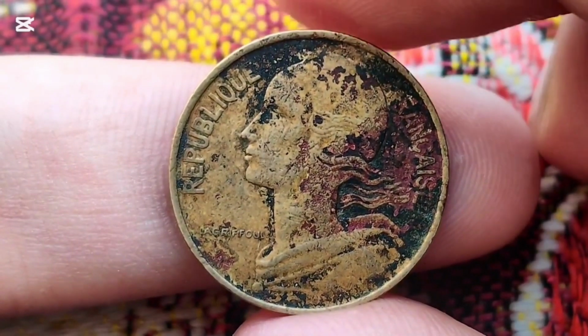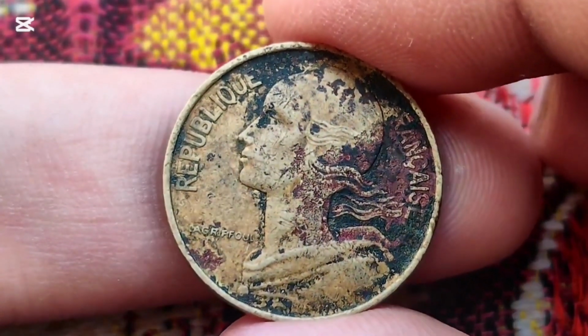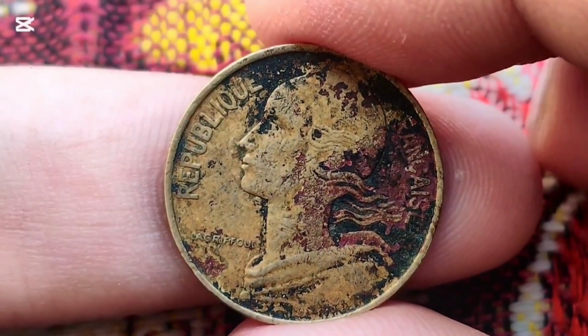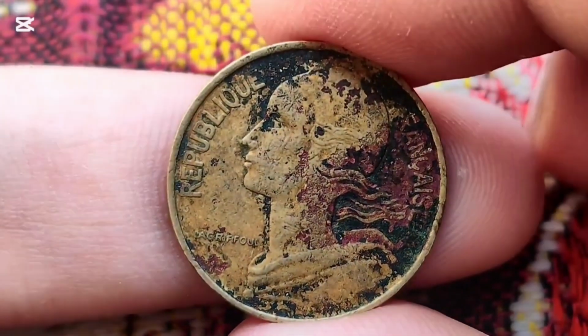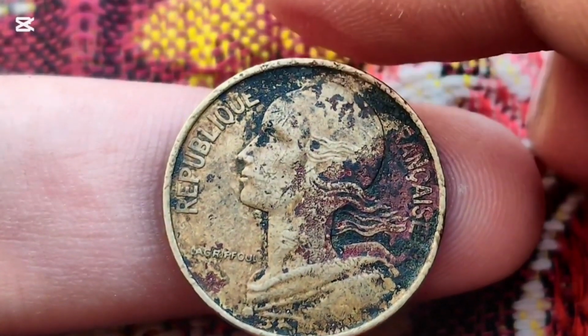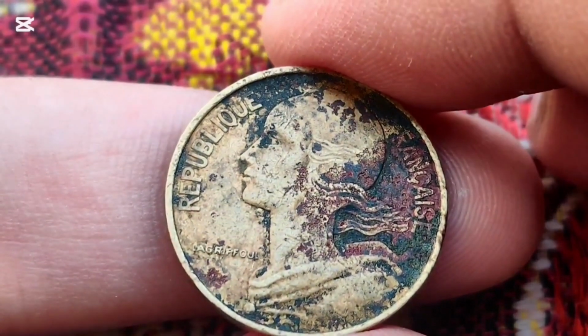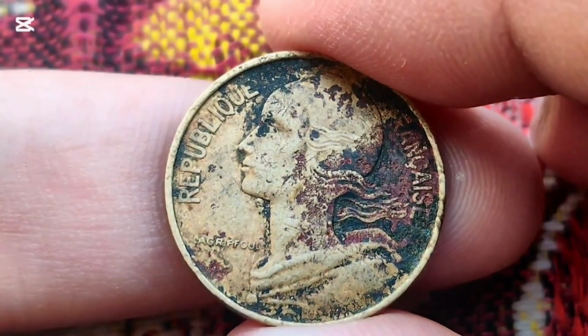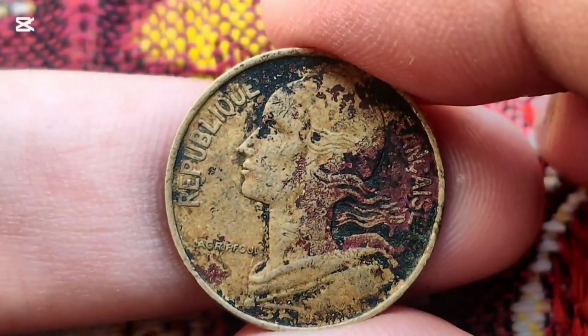To wrap things up, the 1969 French 10 centimes coin might be small, worn out, or even a little scratched, but it's still a valuable piece of history that could earn you a nice little profit in today's market. So, if you've got one of these in your collection or just lying around in a drawer, take a closer look. You might be sitting on a hidden gem.